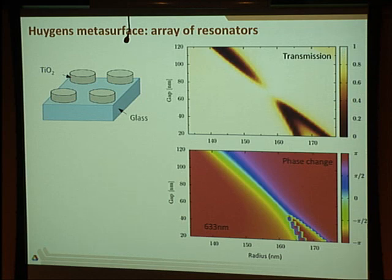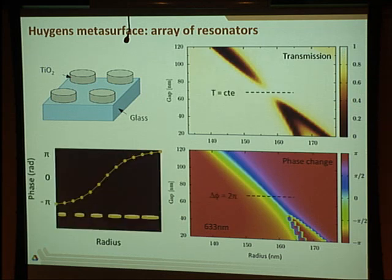And the other thing that you need to study, remember, is the phase. You need to know if you can control the phase. The transmission is important because you don't want to lose light. But just by changing the size of the particles, you need to introduce, as you can see here, a phase delay that you control with the size of this particle. And this material gives you that possibility because exactly at the dimensions, for example, a gap of 70 nanometers, you have maximum transmission. At the same gap, if you change the radius of this particle by that amount, you can change the phase by a factor of 2 pi.